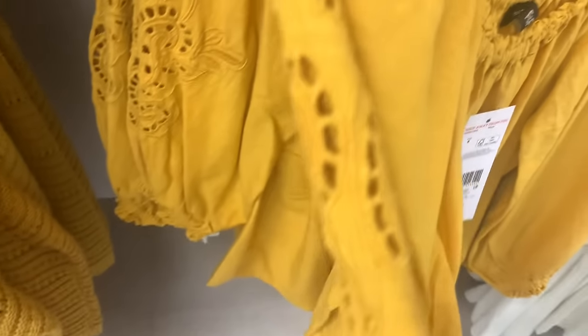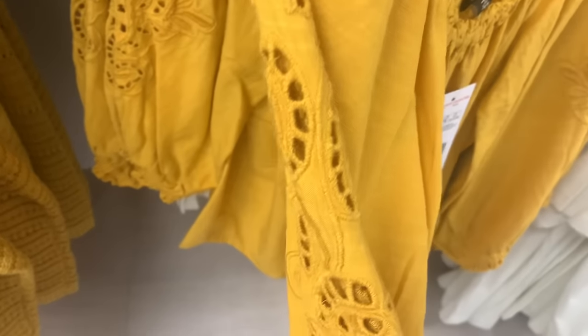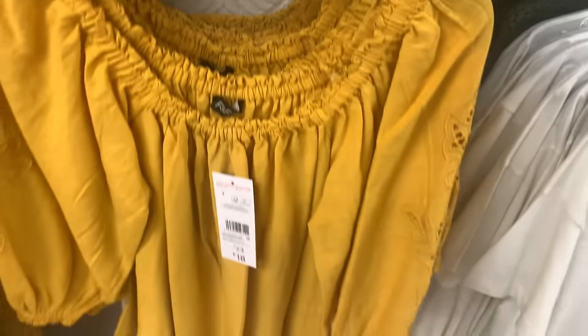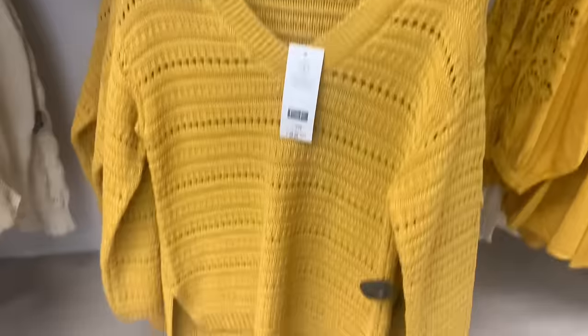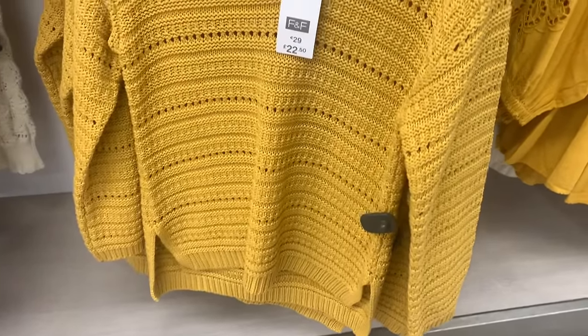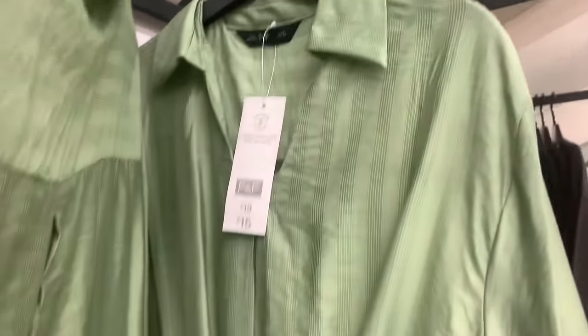Another gold, gypsy style top. I thought this was lovely with the gypsy neck, and then you've got the broderie anglais sleeves. I did see a customer walking around in the white one in the store with jeans, and it looked stunning. It really did look nice. Then you've got the matching gold knit holey jumper and a lovely green linen tie shirt.